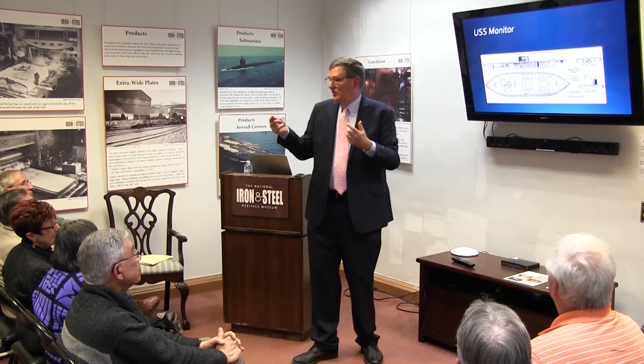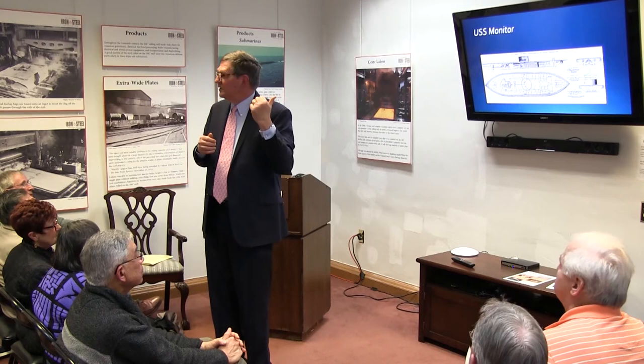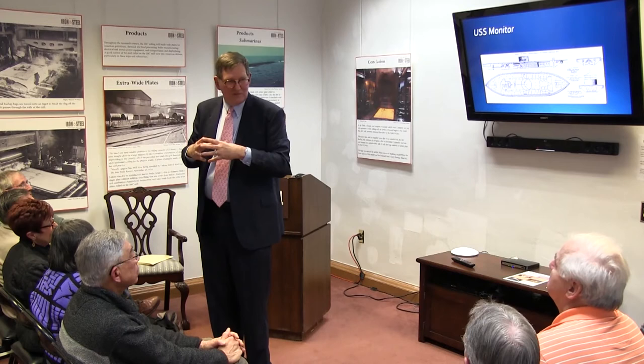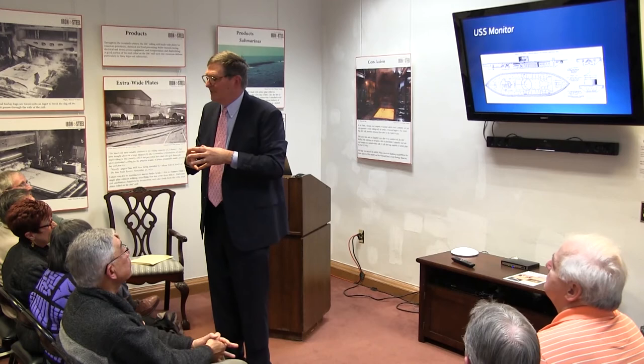Just another quick little technology story. Life on these vessels is horrendous. Okay, most of the vessel is below water. You have a black iron deck on the top of this vessel, you're sitting in a nice sunny day, you have a steam engine below, and the temperature's 150, 160 degrees.